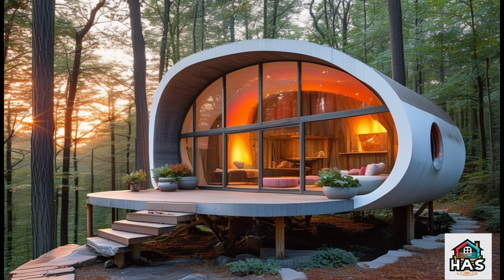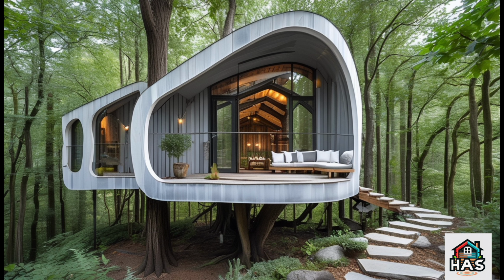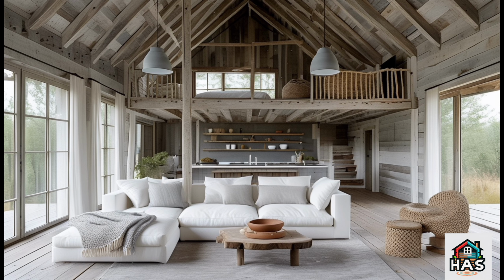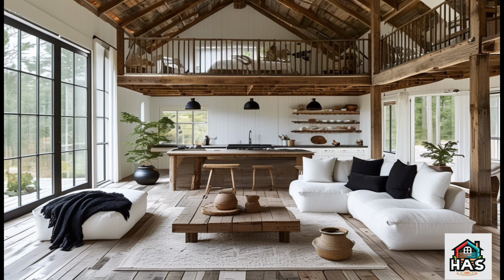And let's talk about landscaping. Instead of over-the-top manicured gardens, the focus is on native plants and natural stone pathways that enhance rather than overshadow the natural beauty. It's a home that feels like it's part of the landscape, a good blend of form and function that creates a serene retreat you'll never want to leave.